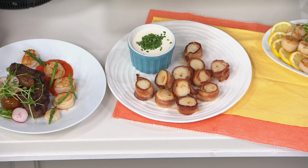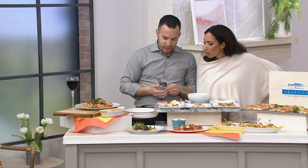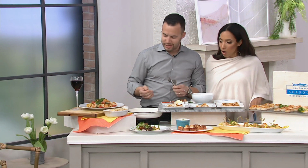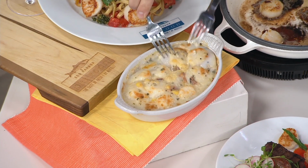We did a little scallop pasta dish, right? So is that a cheese sauce? Got cheese sauce in it, almost like a macaroni and cheese, but with scallops. Come on. I just want to dig in. Oh, yes, look at that. It really is beautiful.